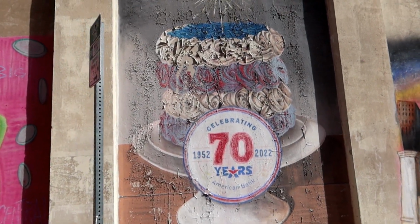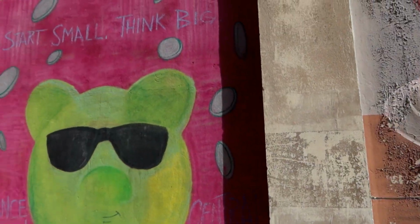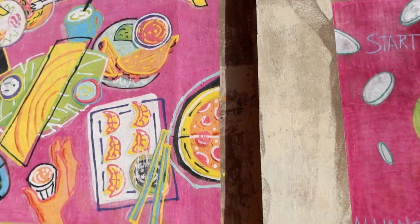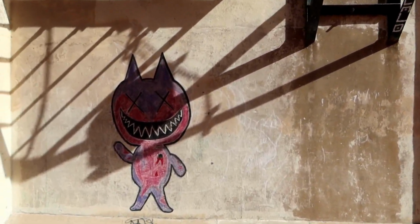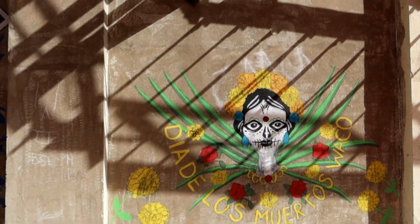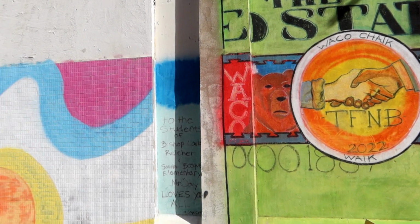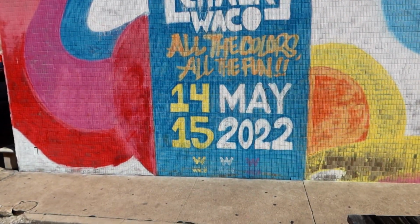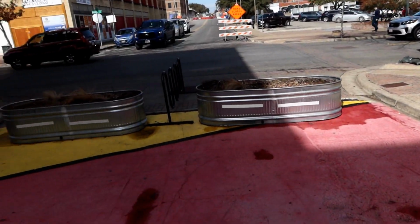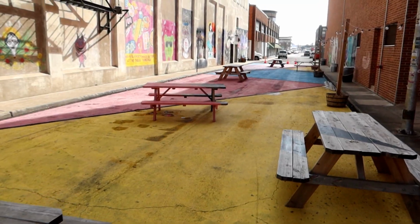Like I said, some of these are just advertising. This one actually looks like it's kind of coming apart. The paint's all peeling away. It's going to probably need to be redone at some point. Advertisement for HEB. Dia de los Muertos. Chalk Waco, all the colors, all the fun, May 14, 15, 2022. Yeah, I think that's when this was done. Like I said, they blocked off this whole row here, put some picnic tables and stuff like that. So it's just kind of a cool little place to hang out.